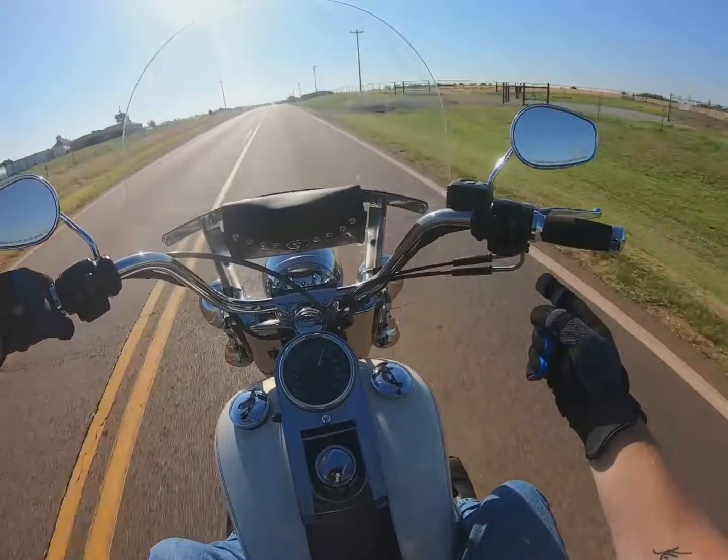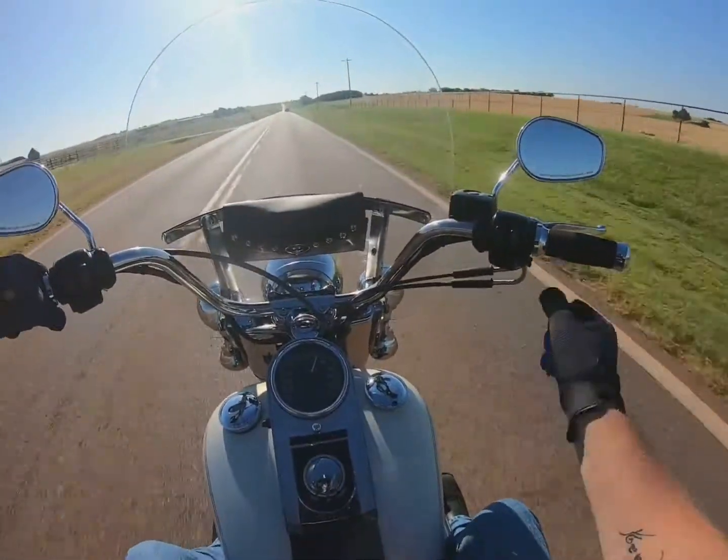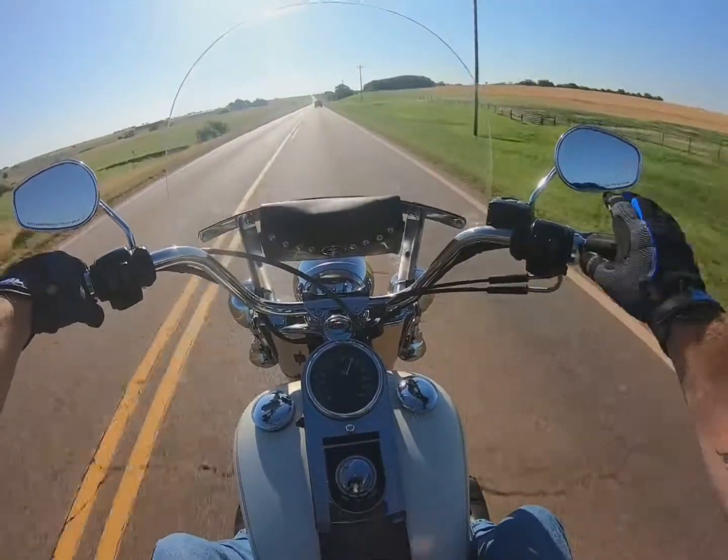That's something I like about Harleys, man. They got the little throttle lock on it where you can just sit in and cruise. I absolutely enjoy that. Like, that is nice.